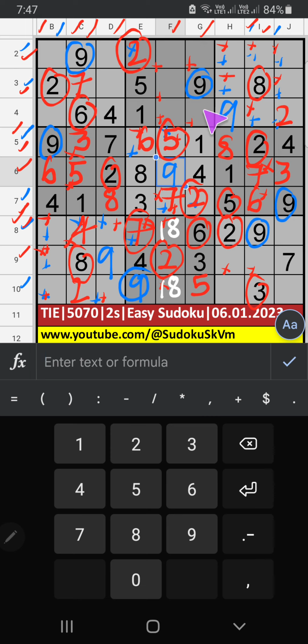Column G, two numbers are remaining, 7 and 8, it will come in another two cells, we will confirm later. Column F, three numbers are remaining, 3, 4, 6. Fourth row, we have 4 and 6, so 4 and 6 can't come in these cells. See these cells, it will come in another two cells, we will confirm later. Then second row, only one number is remaining, 3 is confirmed here.